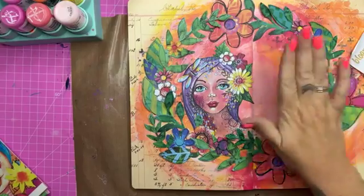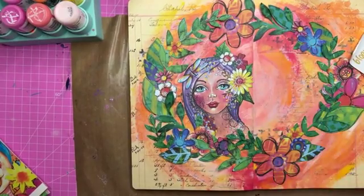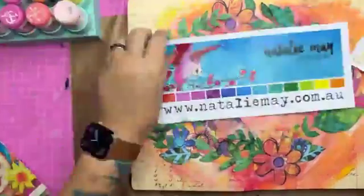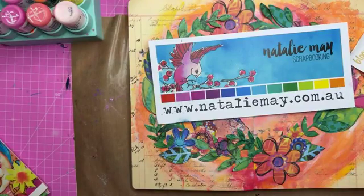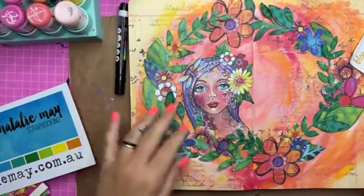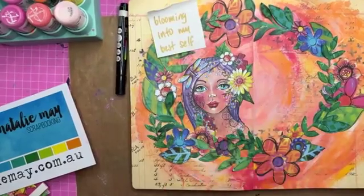Now all I want to do is write in here, and I need to find the perfect black pen. So just chat amongst yourselves for a moment while I find 100 different black pens. Do I do bold or do I do delicate? Maybe I'll do delicate.